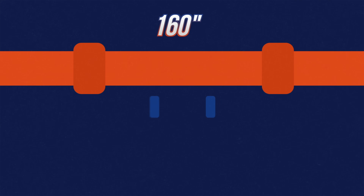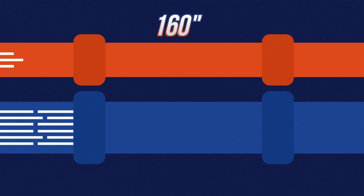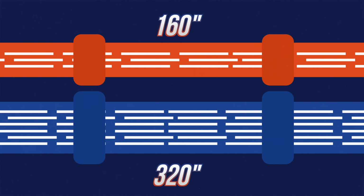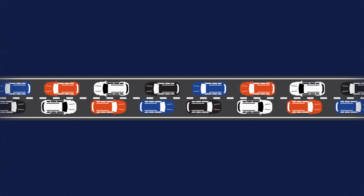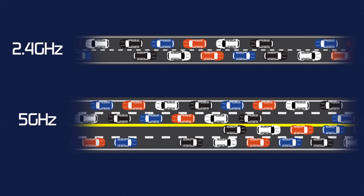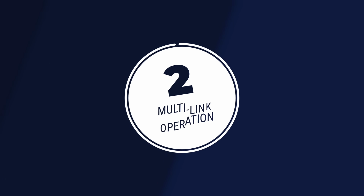First is support for double the channel bandwidth of Wi-Fi 6E. Think of a pipe with a width of 160. Now, think of a pipe with a width of 320. That pipe is going to be able to fit more data at a given time. Tech people call that throughput. If this were a highway, the more data you can transmit at a time, the faster and less congested the traffic.